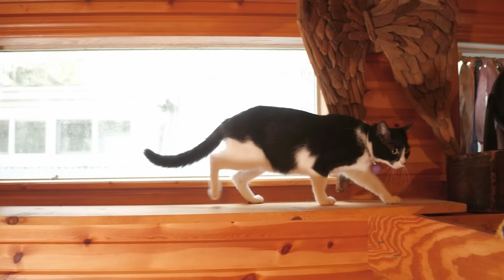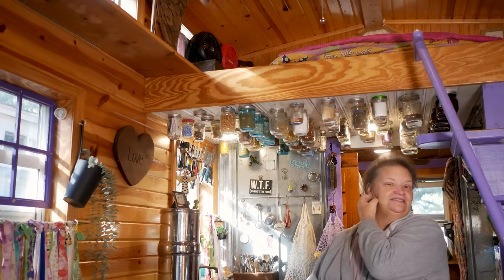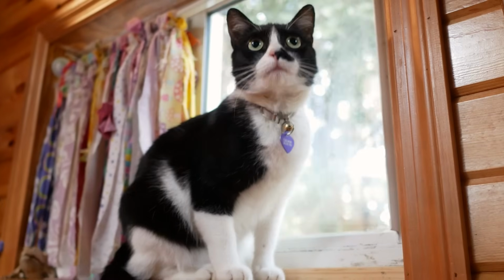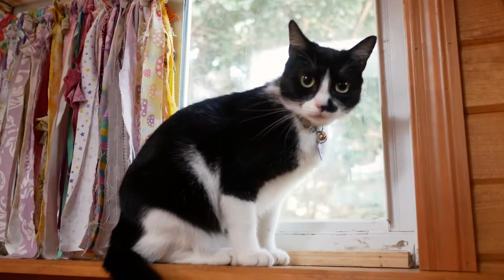The catwalk is for Bits, so she can go from the sleeping loft to the storage loft to see, you know, all her cool stuff that she stores. That's her favorite spot. So I have some unusual curtains. When my cat was a kitten and my curtains were solid, she would climb them and knock them all down.